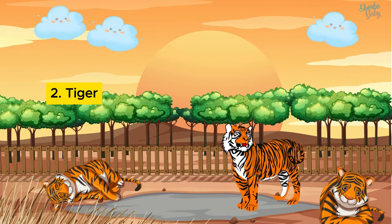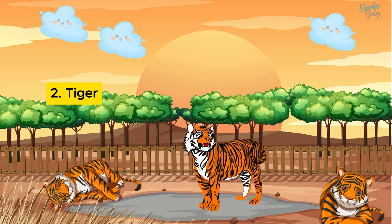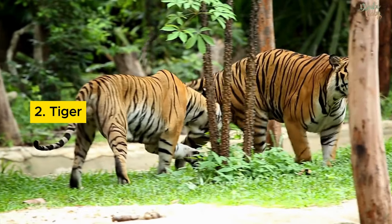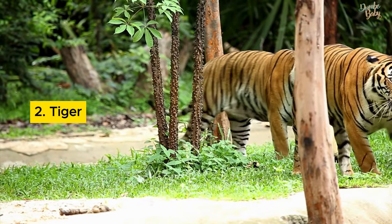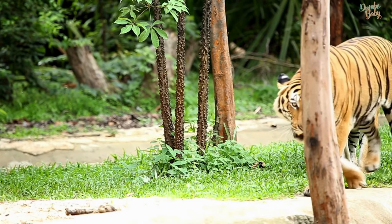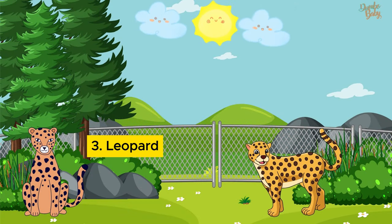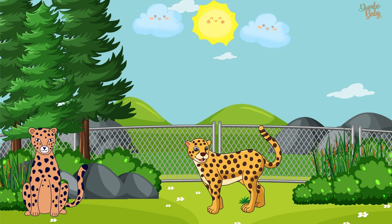2. Tiger. Tigers are powerful animals with striking fur and excellent hunting instincts. 3. Leopard. Leopards are powerful animals, very agile, with the ability to climb trees and excellent hunting.